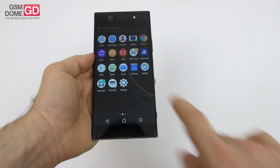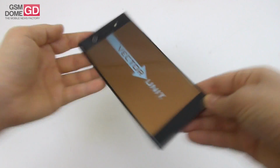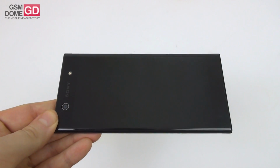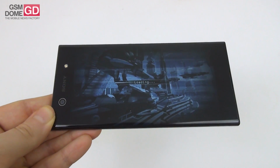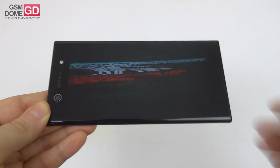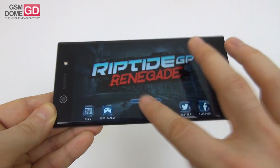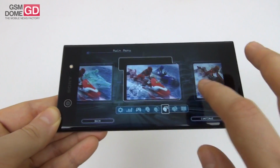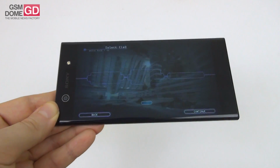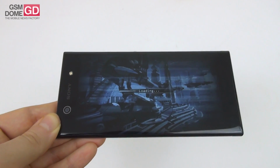At least the gaming is good, and I'm talking about Riptide GP Renegade, our usual benchmark title. We also played the new Final Fantasy, but that one is a strategy game, so not very challenging graphics. Okay, Riptide GP Renegade. I have to admit, Sony could have used the Snapdragon CPU. They went for the cheaper MediaTek, and this kind of shows sometimes when the performance drops, but at least the battery life is kept pretty good.